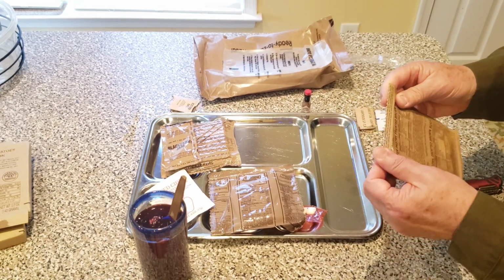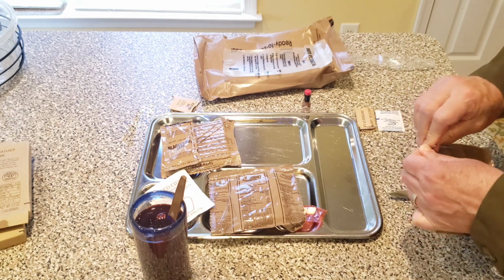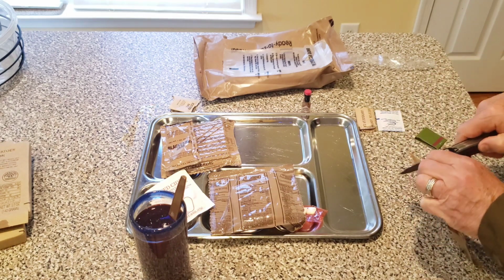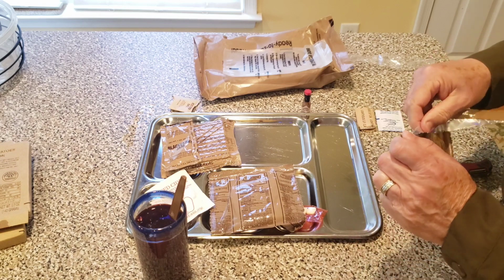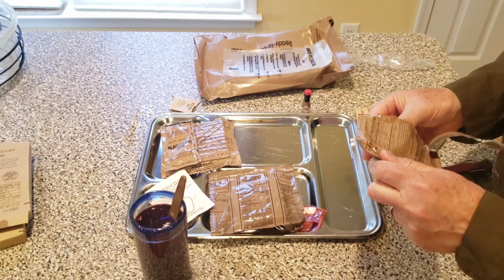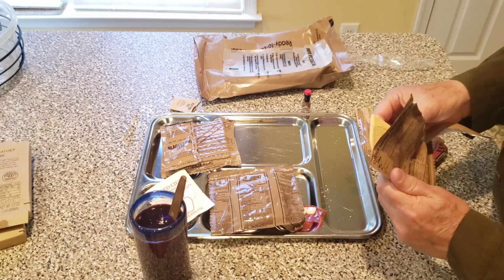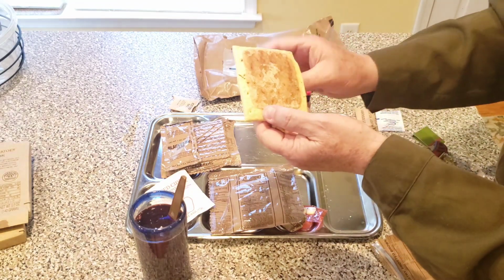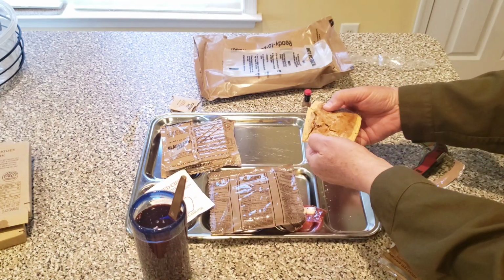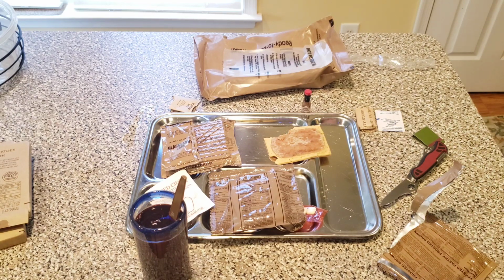Toaster pastry. It's a nice old Pop-Tart. Frosted brown sugar. Smells like brown sugar, and that's encouraging. Not anything scary or weird. Nothing tingling on my tongue.